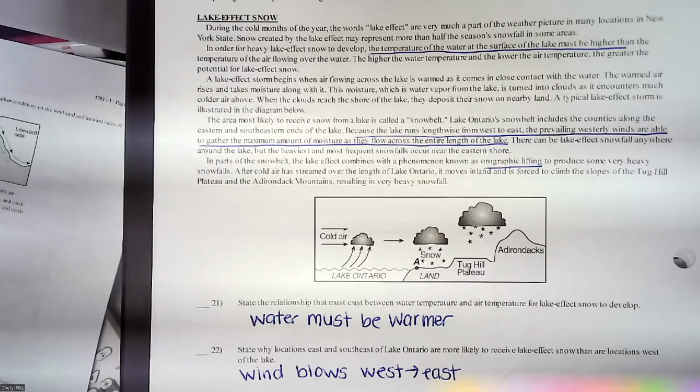22, statewide locations east and southeast of Lake Ontario are more likely to receive lake effect snow than locations west of the lake. Again, that was straight out of the reading. But again, guys, I was kind of generous on this. Some people just said because the lake runs lengthwise from west to east. That's not enough. It's part of it. So if you just said because the lake runs lengthwise west to east on the regions, that would be wrong and you could not get credit.